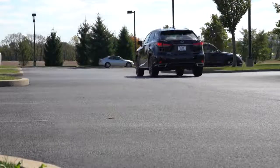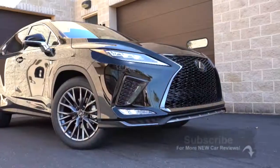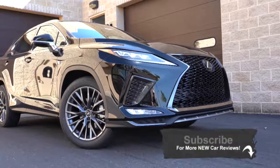Today we are in the new 2020 Lexus RX 350 F Sport, courtesy of Bobby Rahal Lexus in Mechanicsburg, PA. I wanted to jump into this one because there have been a lot of changes for the 2020 RX 350. One specifically is major, and I will get into all of that. So what do you say? Let's go ahead and jump right into it.